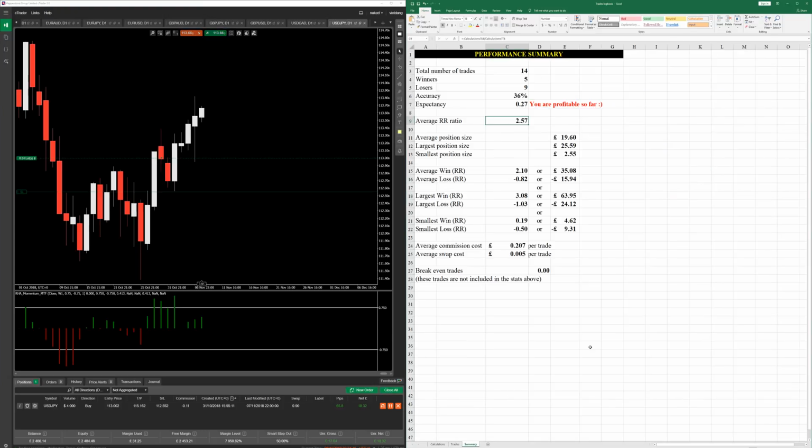So by keeping my losses smaller than what they were initially, and also by having large winners over a large number of trades, they pay for themselves. Hope that answers your question. My accuracy rate is 36%. I have positive expectancy because of the average reward to risk ratio.